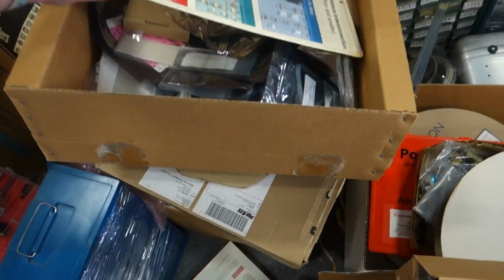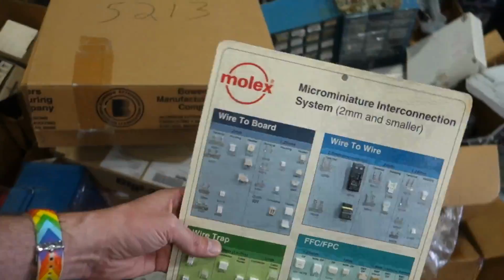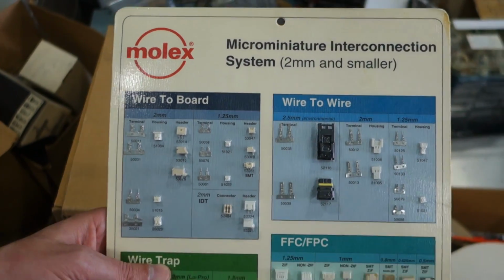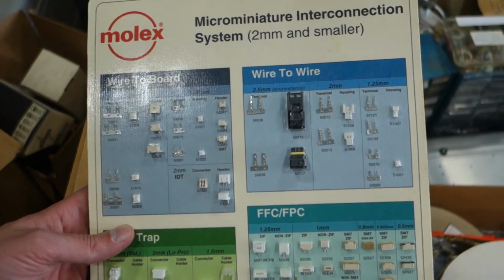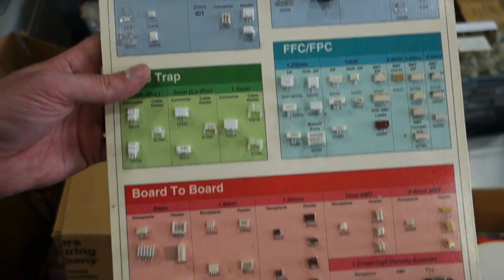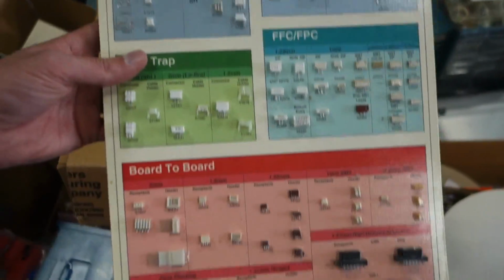Yeah. I want a lot of these. This is cool as hell. It's from Molex. It's a little wall card, and it's the actual parts, just heat shrink down. This is cool as hell and an amazing teaching tool, and I want this for every plug that they sell. I just want to cover the walls in these. This is so neat. They probably don't sell those plugs anymore.